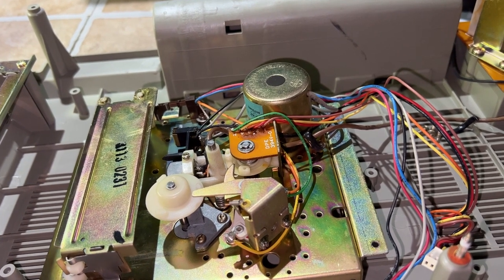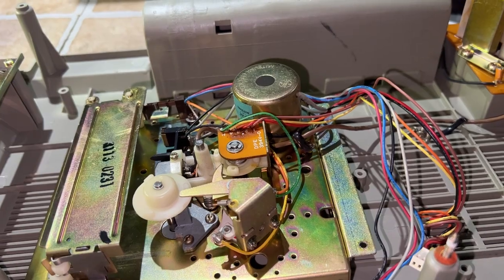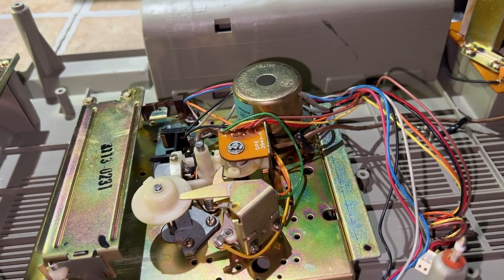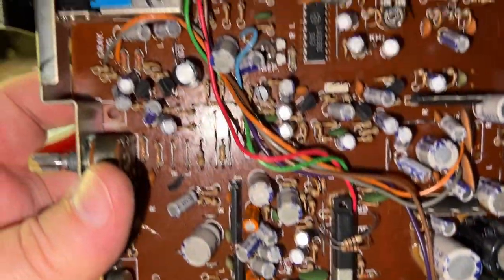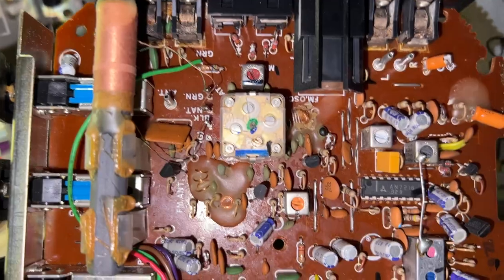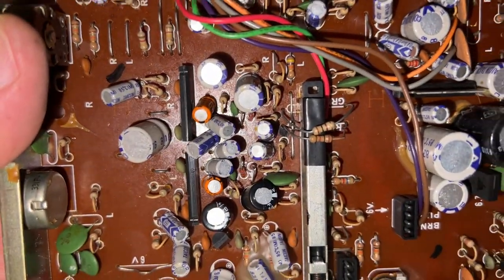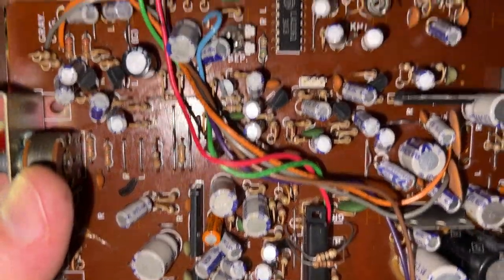I know they made 8-track players as late as the late 80s. Radio Shack had one standalone. And just like that, I got the entire board out. Everything was socketed, just unplugs. Yeah, these were designed to be worked on.